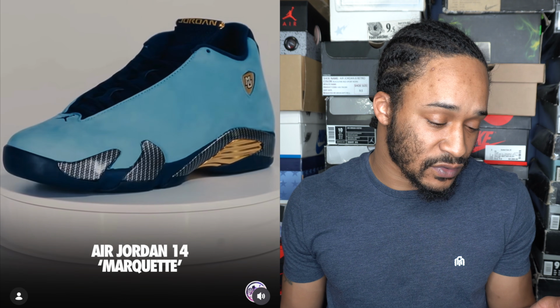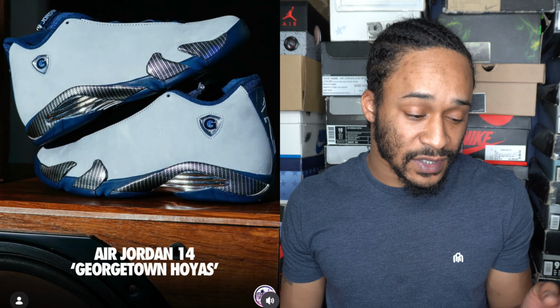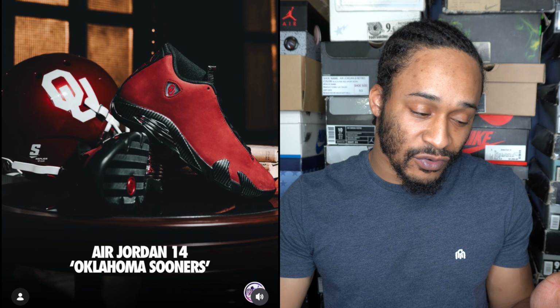They look nice. Marquette is cool, too. They kind of look like the North Carolinas, but got the little gold on them. Georgetown's a fire. Oklahoma's are cool, but I just feel like the Houstons are so much better, and they're both red. You know, Houston got the better shade of red. Not that I don't like the chrome that's on the Oklahoma pair, but the way that gold looks on the Houston pair, I feel like the Houston pair is making me not really care as much for the Oklahoma pair.